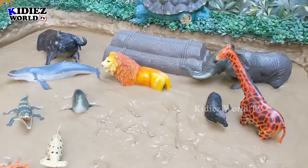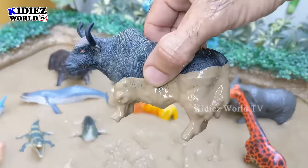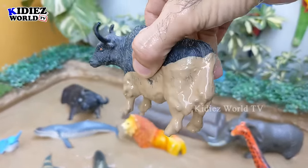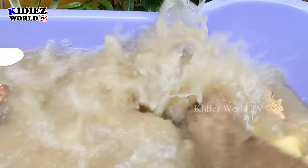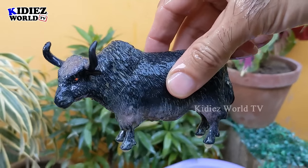And the next one we have here is buffalo. This jungle buffalo is so big and wide. It's a big herbivore animal. Let's make him clean. Here we go, buffalo.